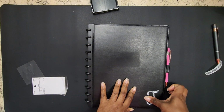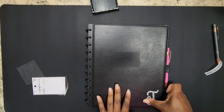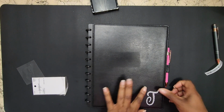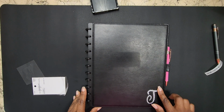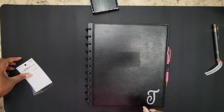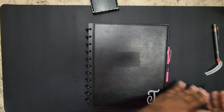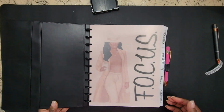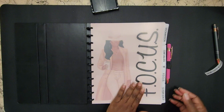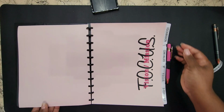Well, there you have it, guys. I finally got my binder down. She is together. Oh, I love that. Y'all better get into it. If there is anything else that you want to see regarding this binder, please let me know. Again, I'm really excited about it. I'm really excited about how it all came together.